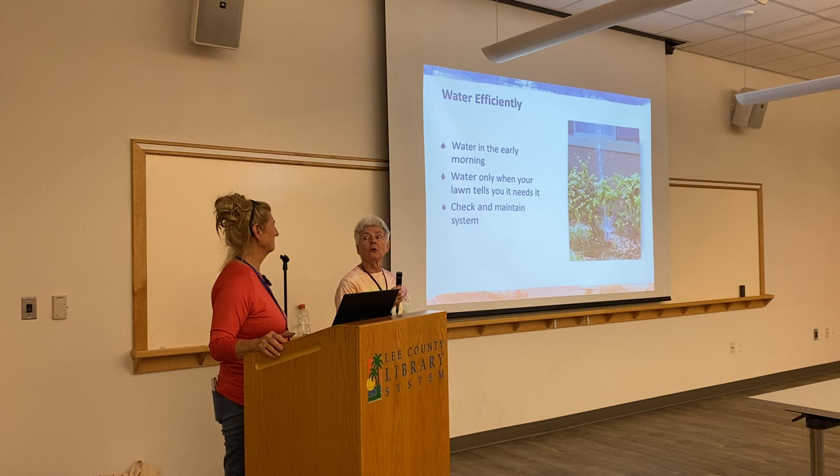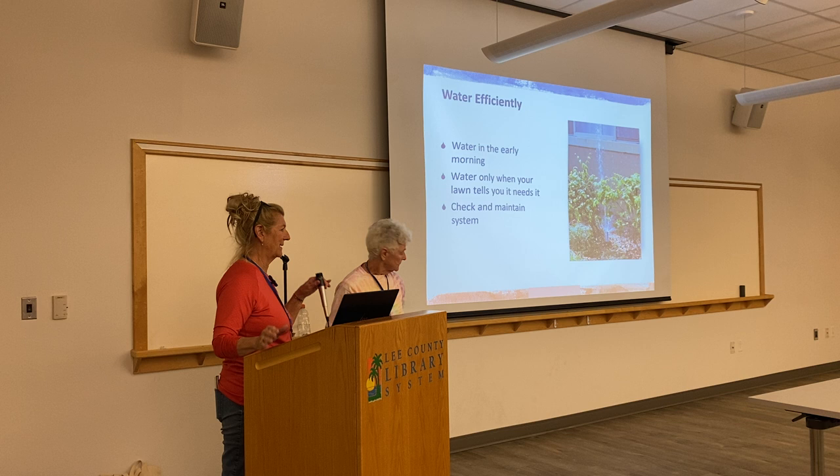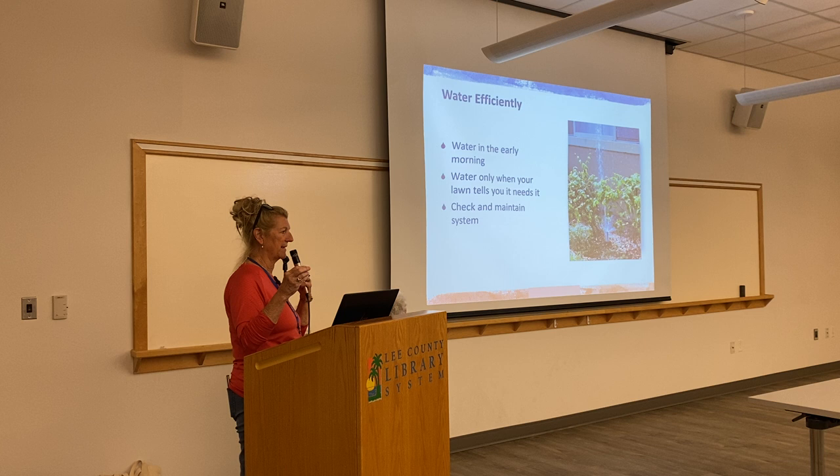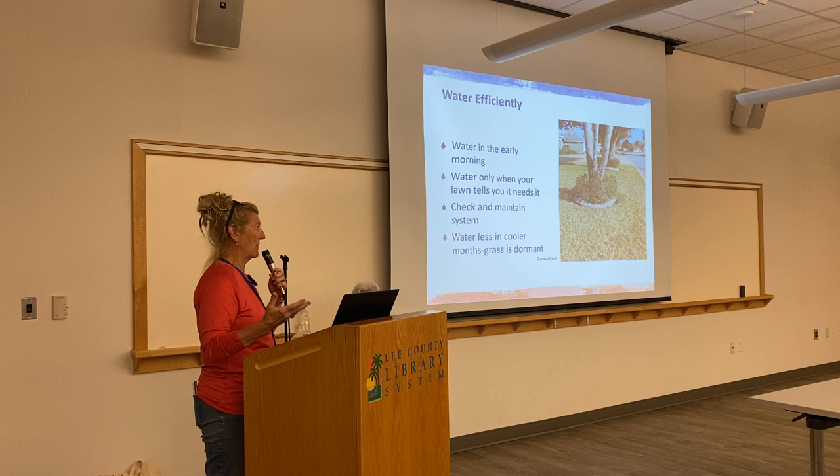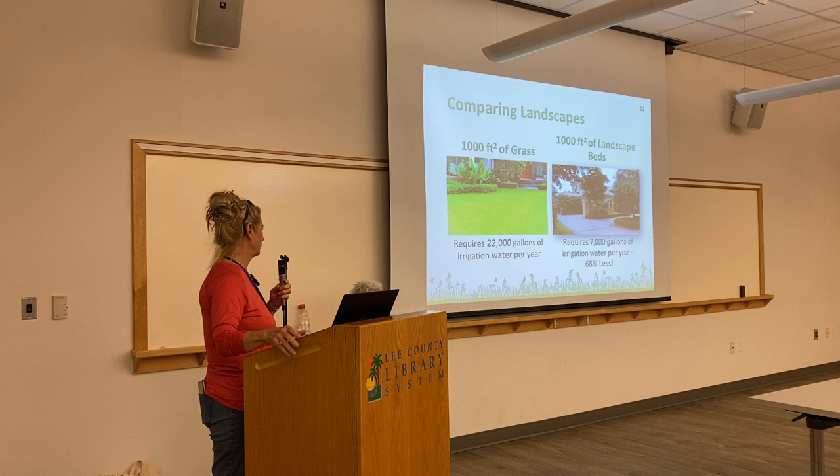And I think in the handbook, under this principle, it will outline how to test your irrigation system the way that Marie said with cans and things. So you can actually do that little test on your own. And of course, in the cooler weather like now, it doesn't need to be watered quite as much. And when it rains 5 inches, it doesn't need to be watered either.